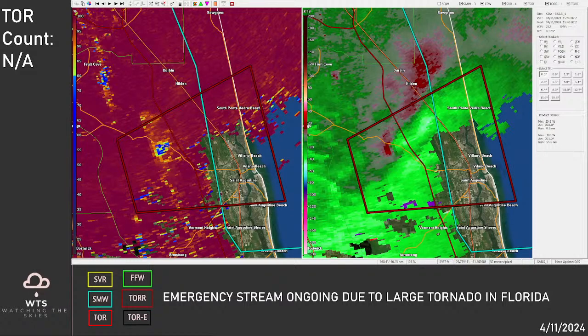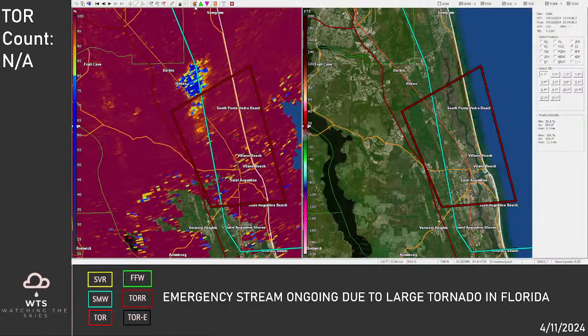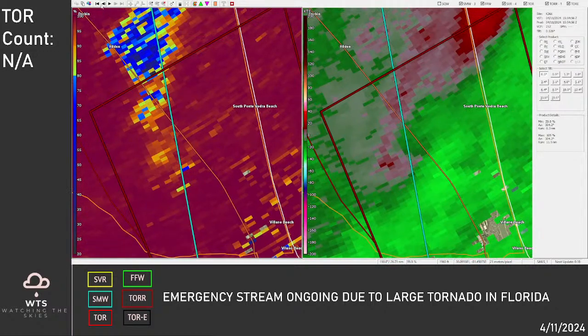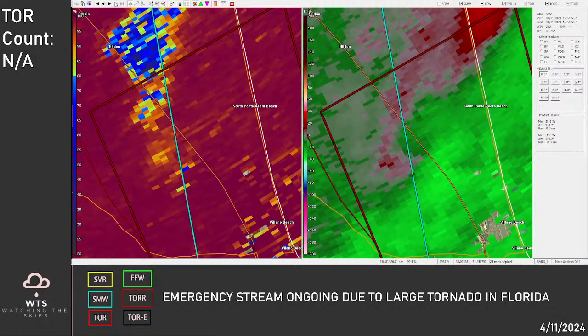So right now we're going to be tracking this dangerous situation here, and even after this tornado dissipates, we're going to be live on the air to give you updates from on the ground, because it looks like it did carve through a major subdivision. This is now approaching the highway here. The debris signature seems to be dissipating a bit, but regardless, you should still seek shelter immediately.